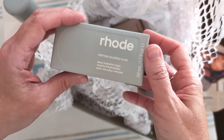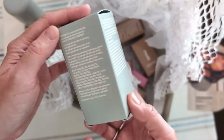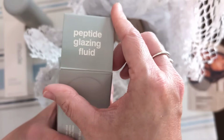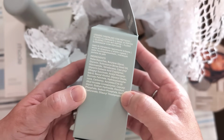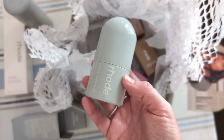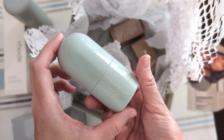Also, I got the peptide glazing fluid. So this is a dewy hydration layer, it says, and it's supposed to give you plump and hydrated skin. It has peptides. Let's see, what are the ingredients like? It has glycerin, niacinamide, peptides. Those seem to be the main ingredients in here. So, you know, again, nothing too extraordinary or different than a lot of other products. But let's see what the texture is like.